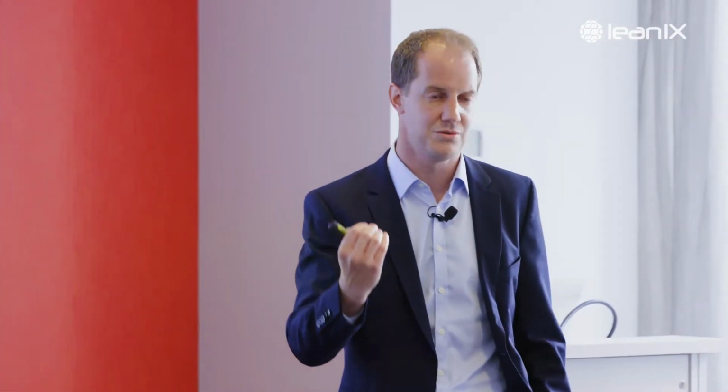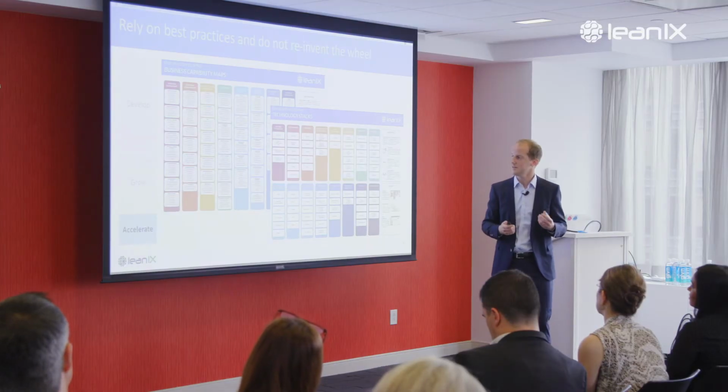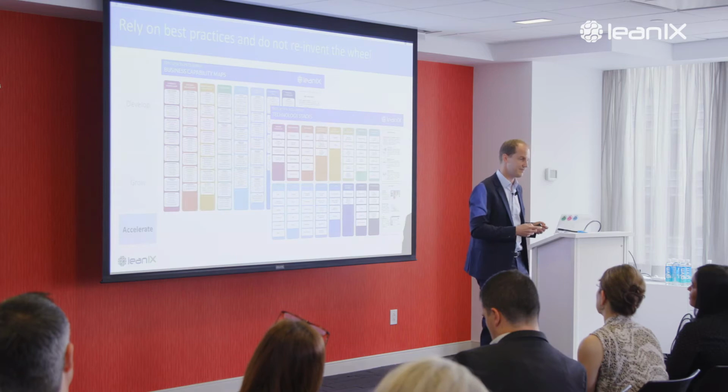So don't go too deep in the levels, because then it will get too academic, and you won't be able to have a pragmatic allocation of applications to the business capabilities, for example. So this is for us always what we do in the acceleration and onboarding. That's something that you can start with and bring data into your inventory.